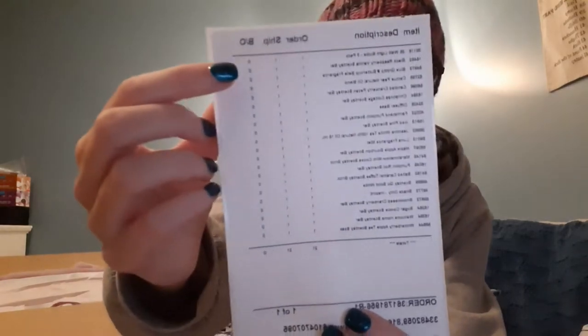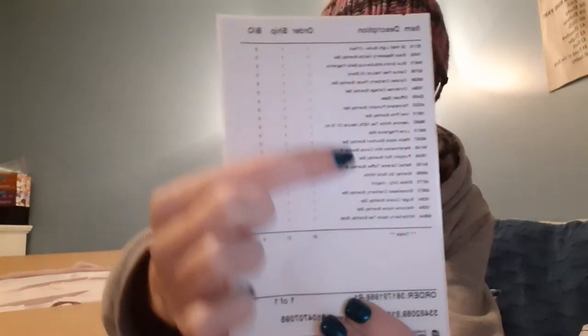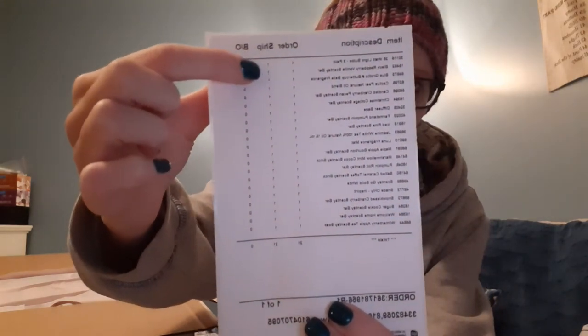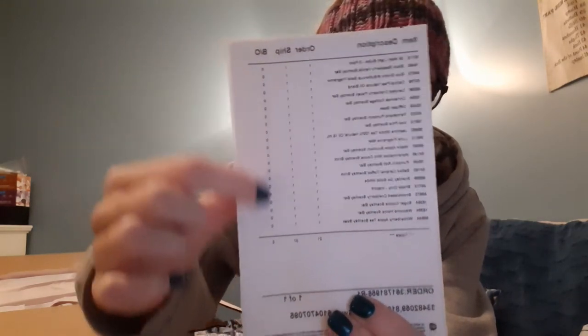So all of which are here. That's new. Normally something's on back order. So when you get your invoices, they tell you what you got. The totals are down here, what you ordered, what shipped, and what's on back order. Thankfully, this time, nothing is on back order. So I'm pretty pumped about that. Get all this paper out before we start.